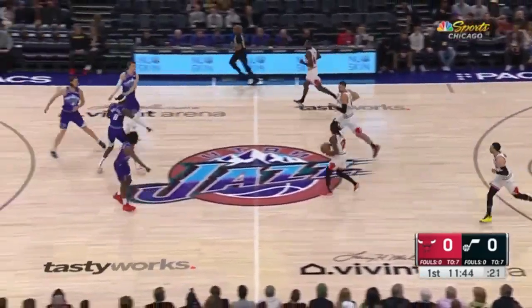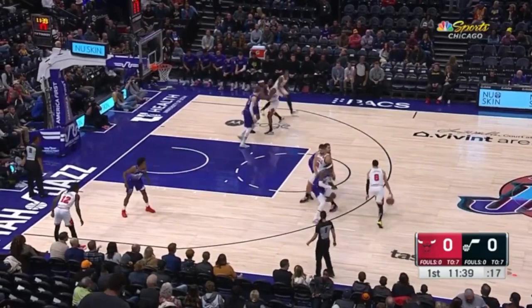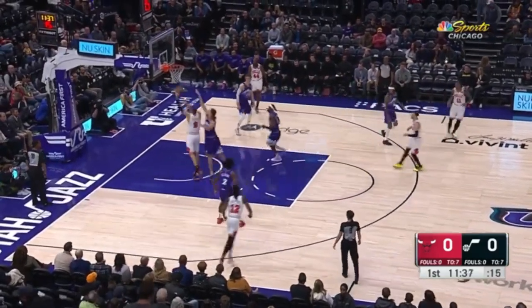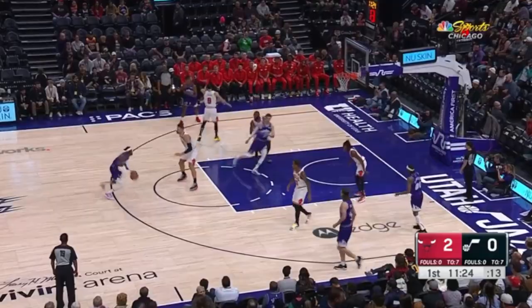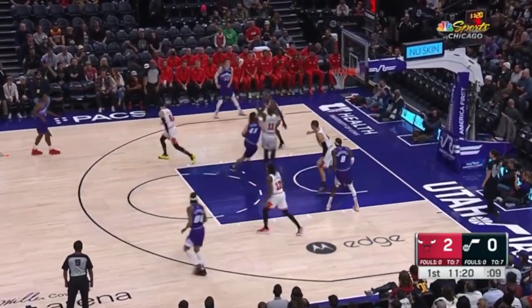Dosumu. Same starting five for the Bulls that we've seen: Lavine, Williams, Vucevic, DeRozan, and Ayo. Nice slip, Lavine to Vucevic. None of those in the second half, in particular the fourth quarter against Oklahoma City.